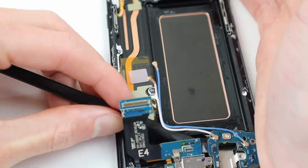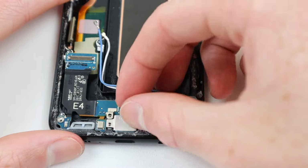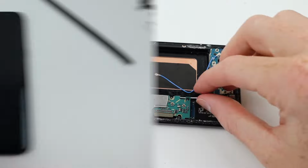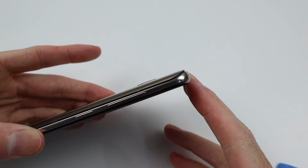Now, as our functional S8 isn't charging, I'm going to take out the charging port from the dead phone and put it into the one that actually powers on. Hopefully this will resolve our charging issues and we'll have a working S8. Plugging in the charger, you can see that nothing came up on the screen, and after powering it on, it still isn't charging. Putting that aside, we can take a look at the last phone in the lot.